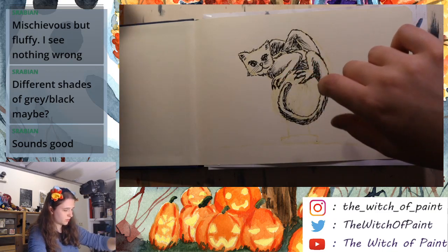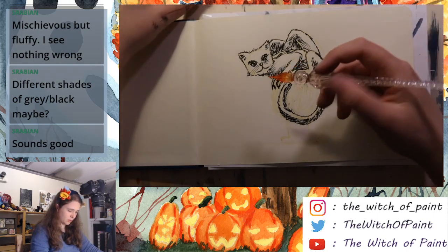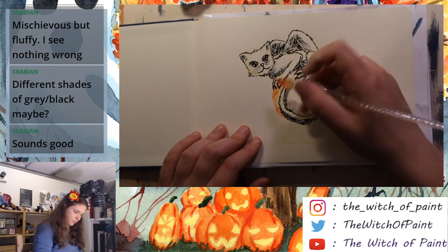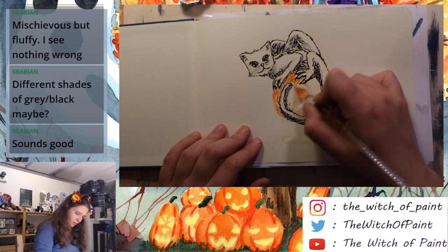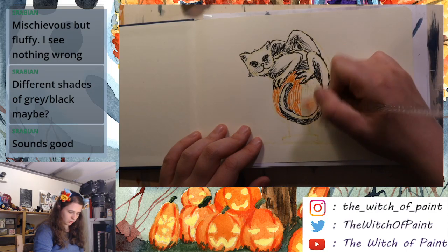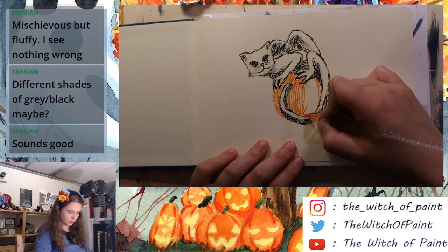Which one of these must be orange? There it is. Yeah. I'll make it all orange, because that pops a lot more than the yellow does. Just an orange stone ball thing. I don't know what you would call it. Post? Or a gate or something? I don't know. Sitting on top of something at least. Very cheeky little gargoyle cat.